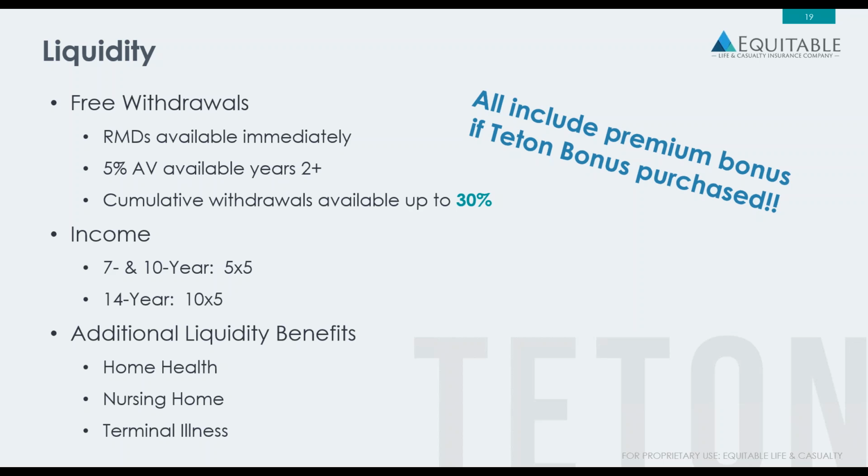Additional liquidity, we have, check these out, guys. We have home health care riders, nursing home riders, terminal illness riders that all have waiver of withdrawal charges at the time of need for your client. So hopefully we're there to help them as life changes happen, and none of these riders have any sort of issue age requirements on them. They do have waiting periods and qualifications and things like that, but they're available for all the issue ages that the products are available for. All of these benefits include the premium bonus if Teton bonus was purchased as well.